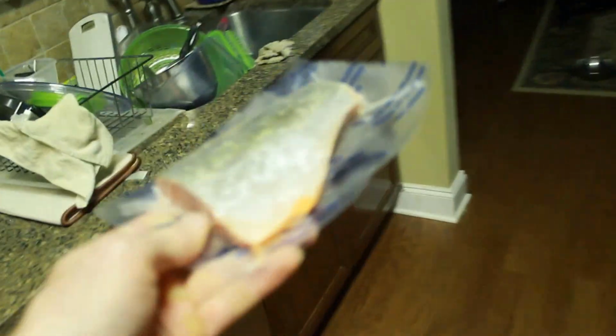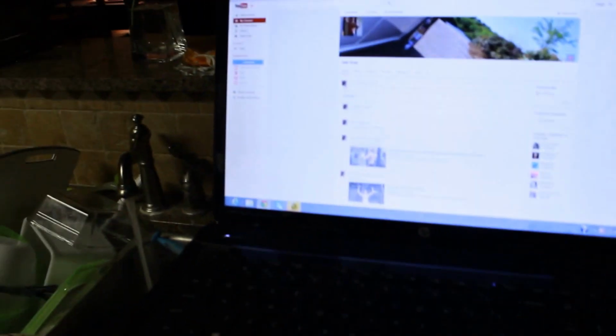Sockeye salmon. At least one of them every other night. I'm going to get one out right now, actually. So, take that, set it in there, a bowl and some water. And then it'll thaw out. Now all I gotta do is put it on the grill.